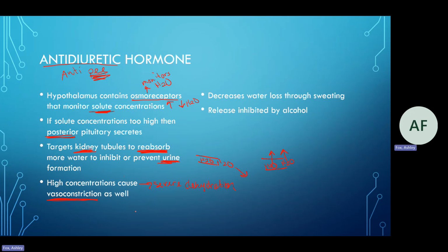Now, looking at why this happens. If you have low water in your blood, what's a lot of plasma? Water. So less water means less blood flow, because you just don't have enough. You have decreased blood volume. It's as if you are bleeding even though you're not bleeding. You have less blood volume because you have less water.